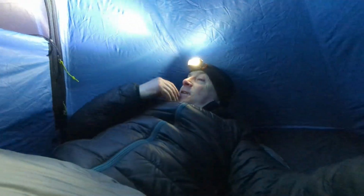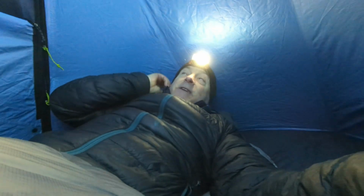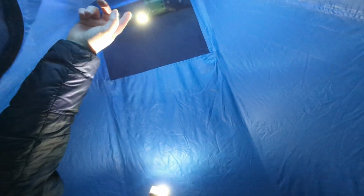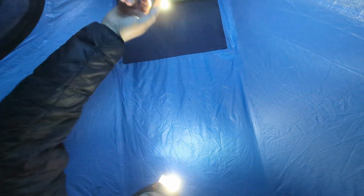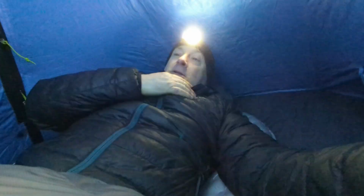Certainly plenty of room in here, that's for sure. It's actually quite, for such a minimalist tent, it's very comfortable inside. You can see I've got the little head torch on up here. This is going to come out in April. I can't really tell you an awful lot about this yet, but I will do in due course. But yeah, it's quite comfy.